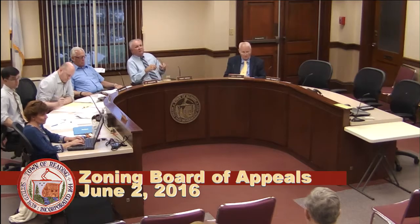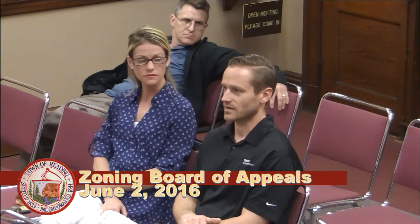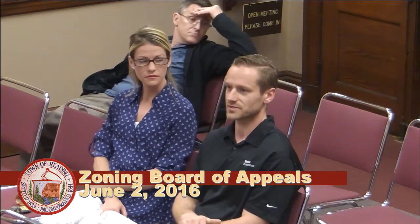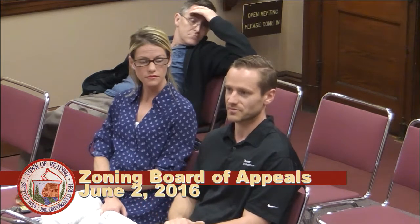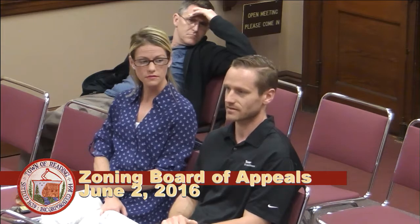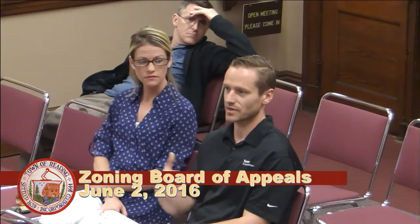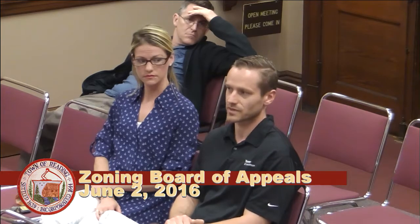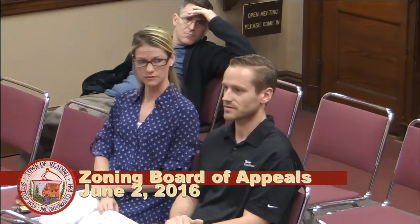Right. I mean, as you mentioned, a 40% reduction in the deck, I feel it's very significant. I think last time at our hearing there was talk of reducing the size of the deck, and we reduced it by 40%. I think it pulls it right back into the house. We're not extending beyond the addition that bumps out in the back. We're less than 4 feet above the finished grade. It's not a roofed structure.